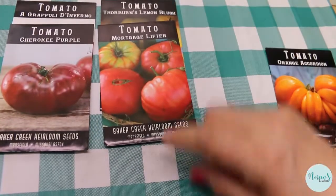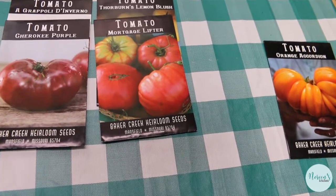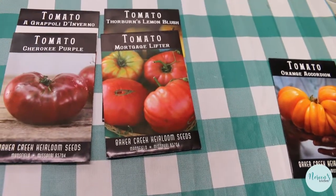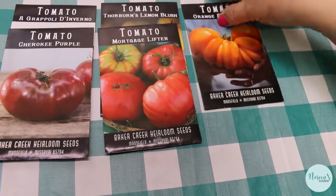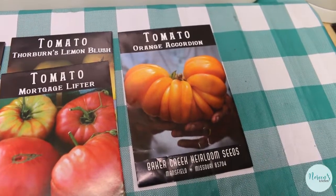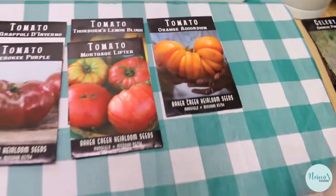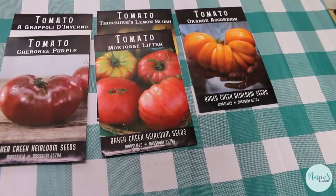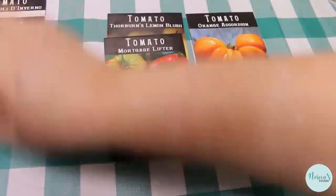Mortgage lifters, these are super successful, easy to grow. They're very large, and there's a reason they're called mortgage lifter, because the originator of the seed actually grew them to pay off his house, and I love that little story. I'm also gonna try growing this heirloom orange accordion tomato. You see these in the grocery store and they want you to pay $7 a pound for them. I don't think so. So we're going to see how this works out. I'm sure it's going to be sweet and delicious, and that the cells are not going to be full of a lot of pulp. I'm really excited about that one too. So there's our tomato selection.